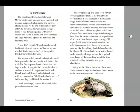"Here it is," he said. "Everything else you'll find inside. And of course, we'll never say one word of this to anyone else." He then pulled the shelf away from the wall. The boys crowded around and noticed a small heart painted in dark red on the wall behind the shelf. Mr. Slovak pressed the heart, and the boys heard a clinking of a lock. Immediately, the outlines of a small door appeared in the wall.